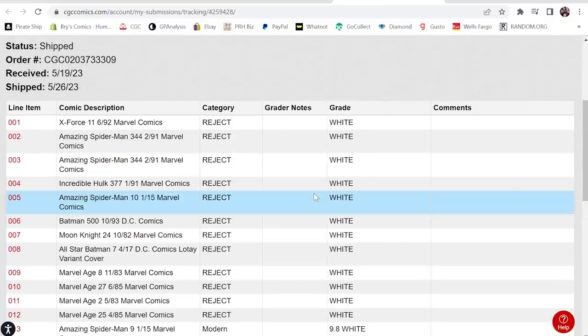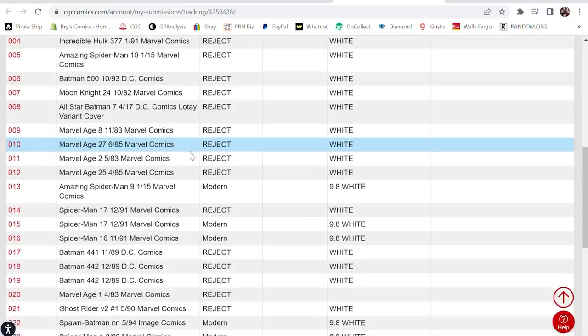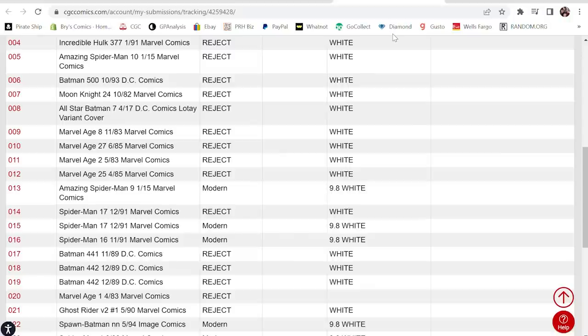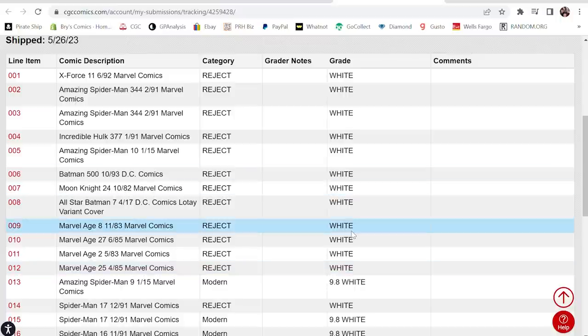I kind of have a lot going on right now at the shop, but it just was in the back of my mind that I was missing a bunch of books. So I go and check, and sure enough, an entire box of books is stuck in transit. If you go over here to the shipping, it was shipped on 5/26. Today is 6/11. So it's been a couple weeks now that it's just completely stuck in transit. So it's possible that I won't even ever see these books.